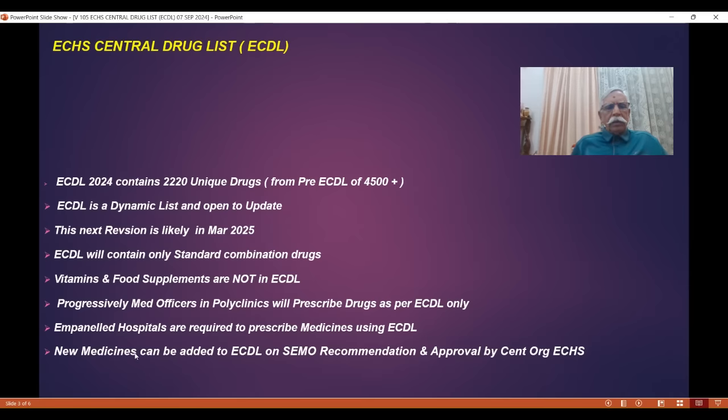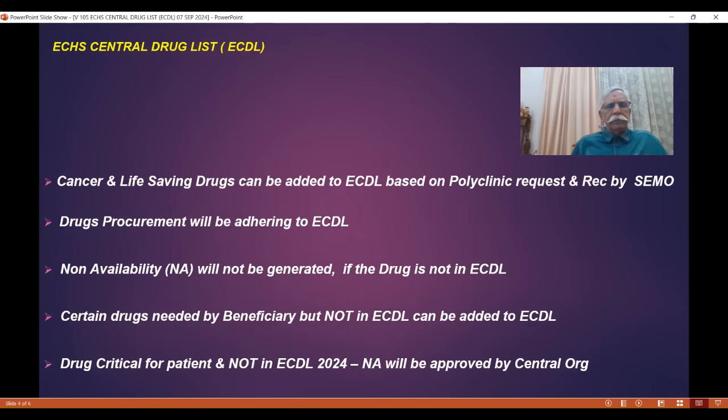As I mentioned, as per the policy, it is quite clear that new medicines can be added to ECDL based on SCMO recommendation, and it is approved by the central organization before that particular drug or drugs get included in this ECDL. Certain important factors: cancer and life-saving drugs can be added to ECDL on a case-by-case basis, based on the request from the polyclinic, recommended by the CMO, and approved by the central organization.